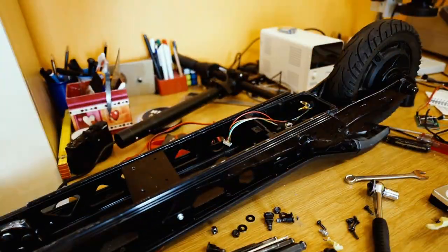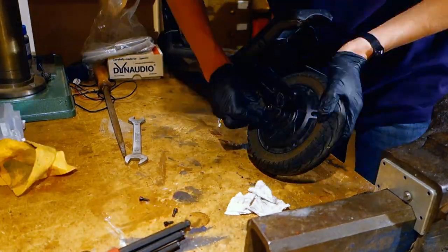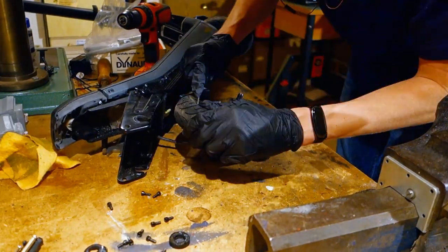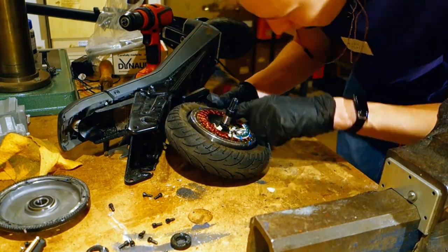So what I know is the VESC motor controller can handle basically any motor you throw at it. But when taking this motor apart, I saw that the temperature sensor was connected the wrong way. But it had all the Hall sensors required. So I rewired the temperature sensor and everything was working. Hall effect sensors and the temperature sensor.